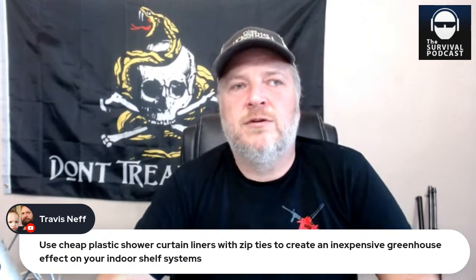Use cheap plastic shower curtain liners with zip ties to create an inexpensive greenhouse effect on your indoor shelf systems. Travis, that's brilliant. Just to be honest with you, I know exactly. They're kind of heavy duty too, your heavy duty clear shower curtain. That is a great temporary option. I wouldn't try to build a cattle panel greenhouse or anything, but even for an outdoor cloche system, those things are very inexpensive and they're definitely tougher than painter plastic or something like that.